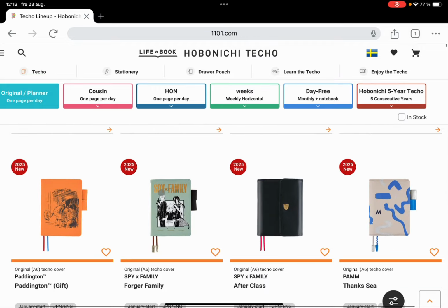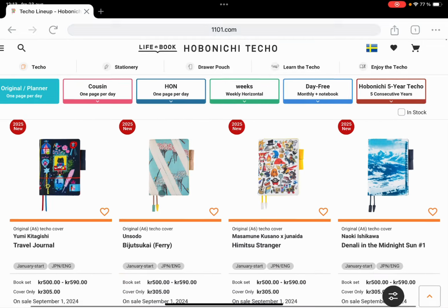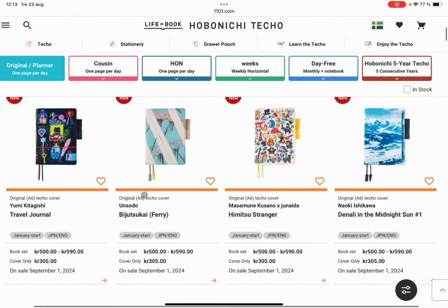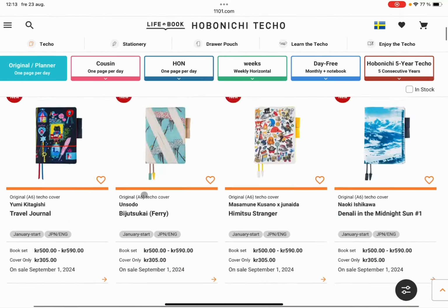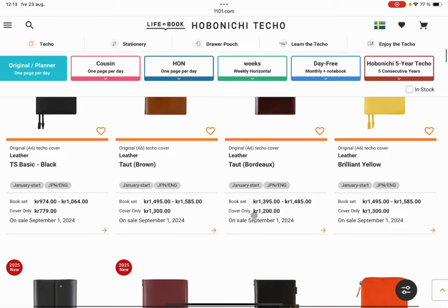1, 2, 3, 4, 5. Okay, maybe not this. So four favorites of the A6. Huh? Okay.